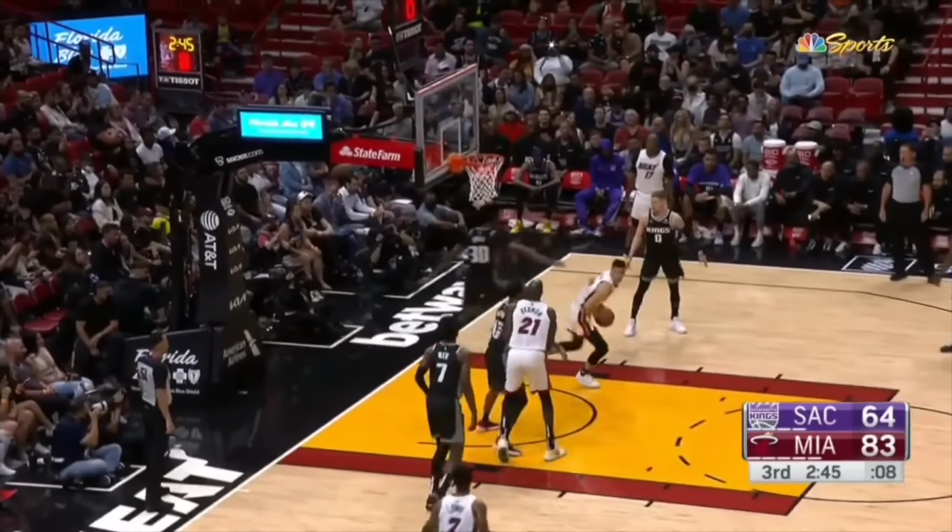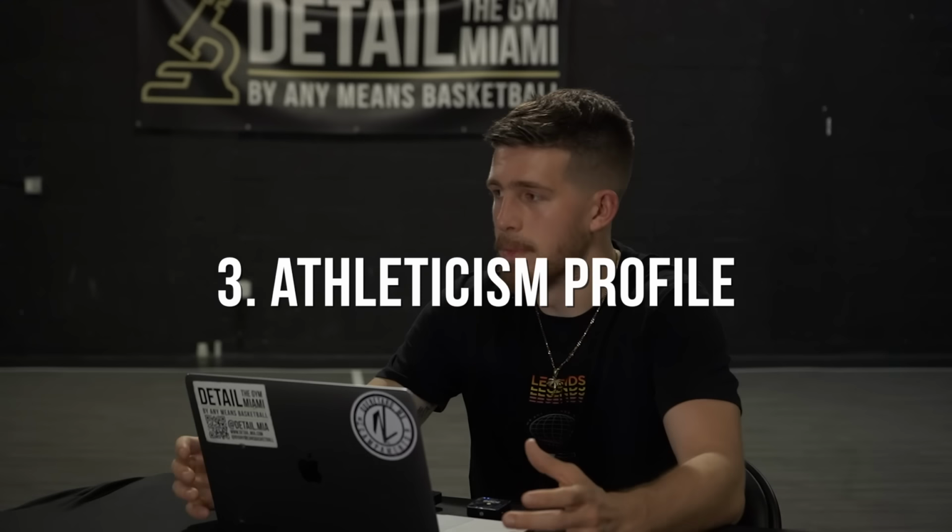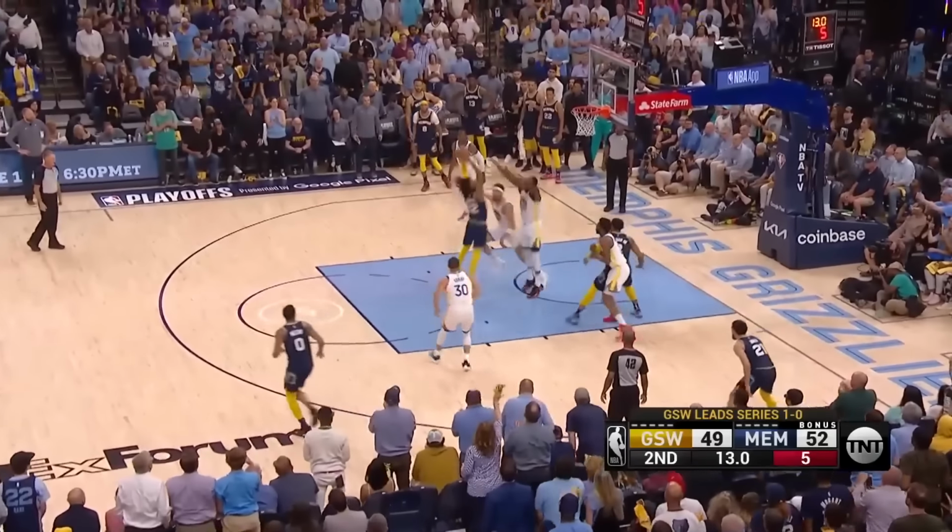Number 3, what is your athleticism profile? So this kind of comes down to, are you quick enough to the point where you can keep it really simple? And your play style would be very bare bones. You don't have to do much off the dribble. You can just kind of attack hard off the dribble because you're so fast and agile that you can just get downhill on anyone. Or are you more of a Luka Doncic style player who's fast, agile, able to move laterally, but you have to be a little bit more calculated, a little bit more deceptive.